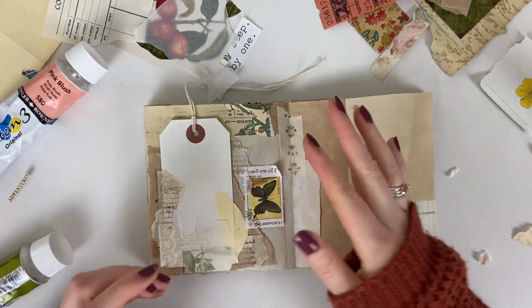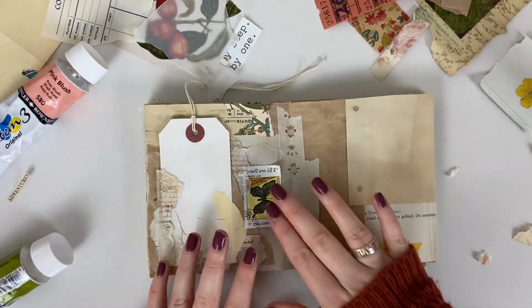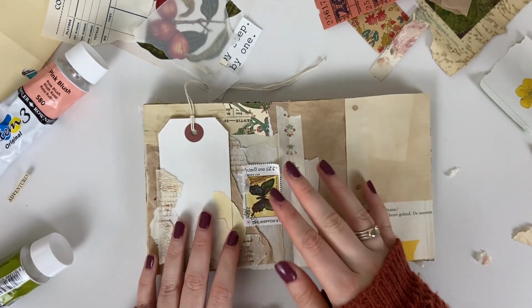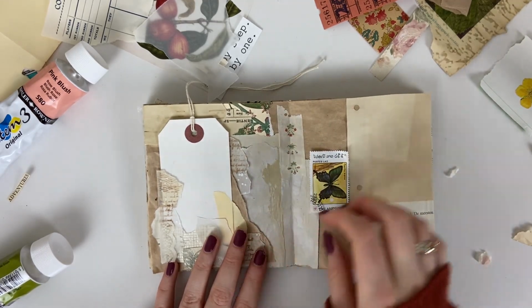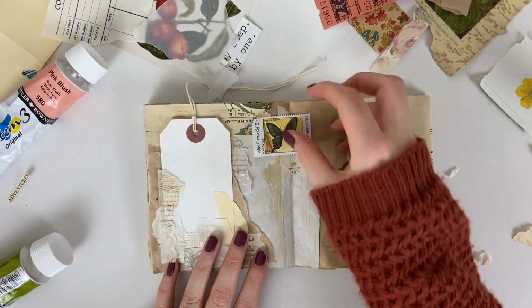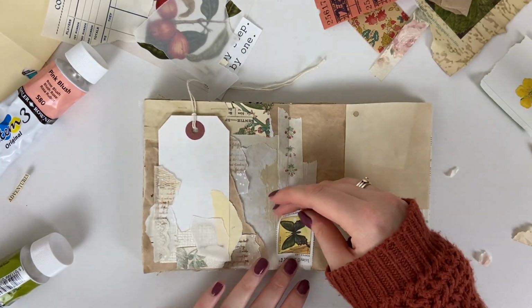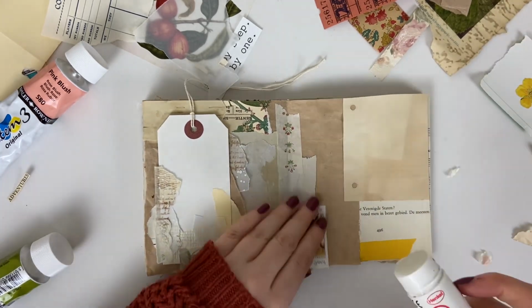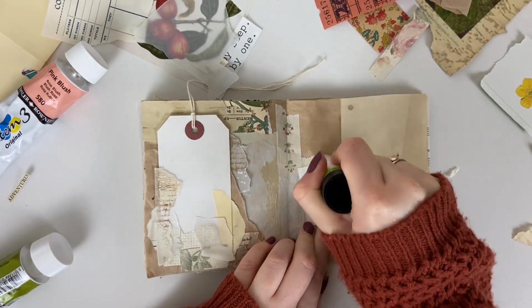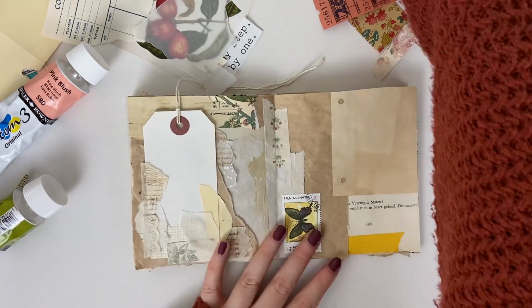I did pull out this butterfly stamp as well, which isn't the focal point, but I just really like the colours on it, so I think it might go with the page. If not, maybe I can just have my writing down the side here, but I do like this stamp. Maybe I could just have it bridging the page perhaps. Maybe I could pop it on the other side. I just love the colours of it. So anyway, time to come in and do some painting.